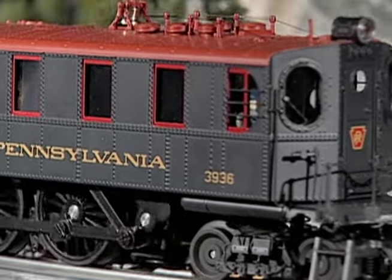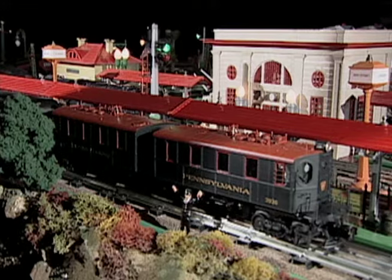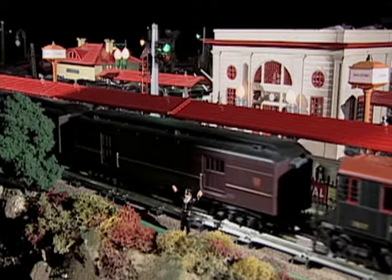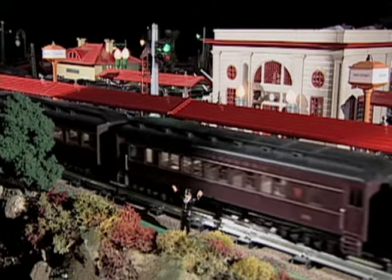The DD1 looked boxy, but it was a smooth, powerful runner. It could pull a 14-car passenger train weighing 1,000 tons. It was fast, too, capable of speeds up to 85 miles per hour.